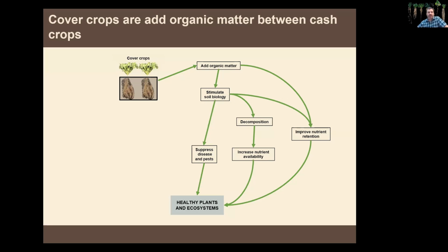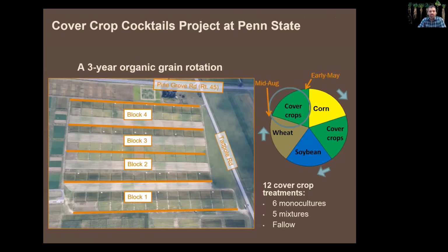So the first area we're going to talk about is how cover crops add organic matter between cash crops. This organic matter addition stimulates biology, can maybe suppress disease, and decomposition can either increase nutrient availability or retain nutrients in microbial biomass. So this brings me to where I did my master's research at Penn State. This is an aerial photograph of where I spent a lot of time, in this big 20-acre organic corn, wheat, soybean rotation that was looking at cover crops in detail after winter wheat and before corn.